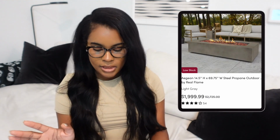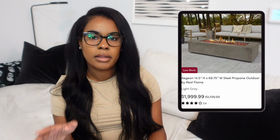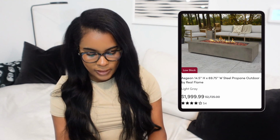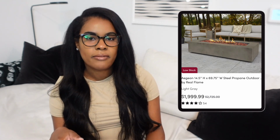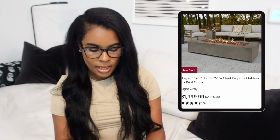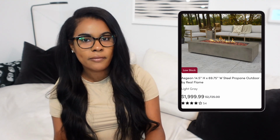So this second option is $1,999. It is kind of a concrete look as well, but it's not as harsh of it being that light gray. It is more of a taupey gray, so I feel like this is really nice. Some of the fire pits have that sparkle glass look to it, and I don't like that. And this has more of a rock look. It looks more rustic, and I think that'll be perfect for her rooftop.